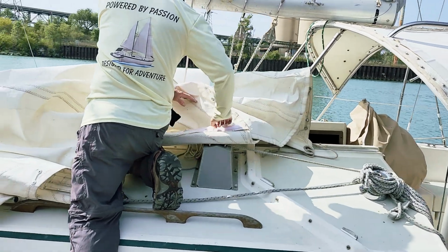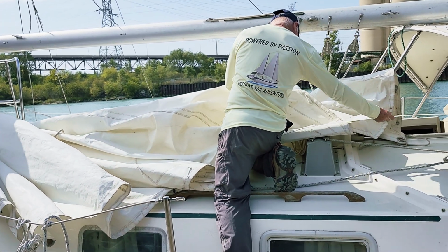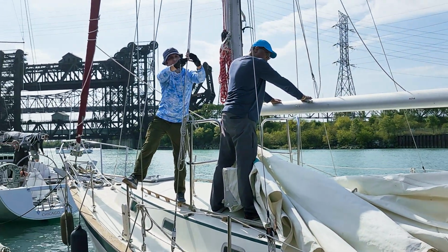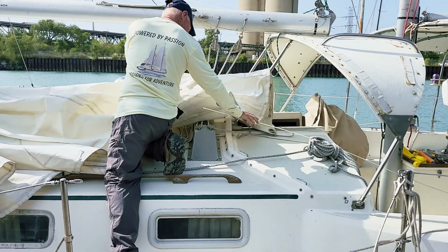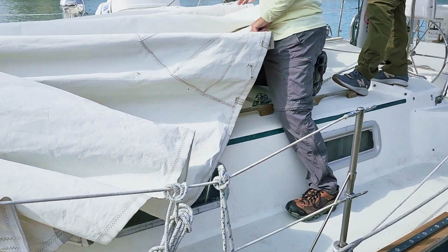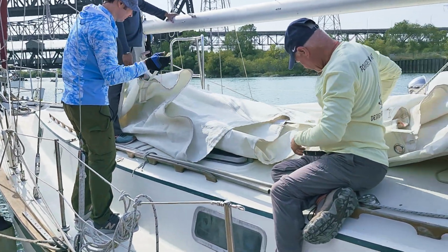Pat made a comment that we want to take the battens out of the sail. He's correct about that. Anatoly, when you're done, can you come on this side of Pat and collect these battens? They're working on pulling the battens out. Three, there's four. Four battens coming out of the mainsail.